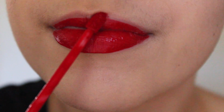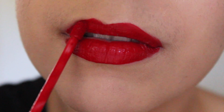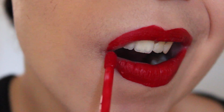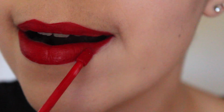Considering I'm pale and almost everyone else I see on YouTube that tries this out is tan, I was really surprised that it actually looked good on me and doesn't make my teeth look super yellow. But that's thanks to the blue undertone in this red. So, as for Arriba, I love it. I think a lot of people should buy it.